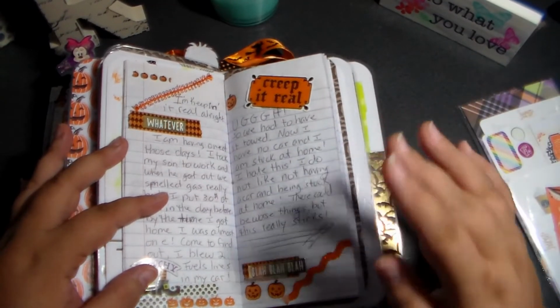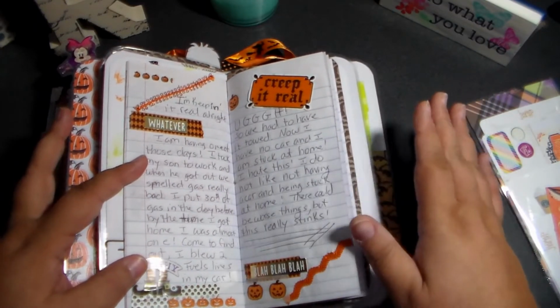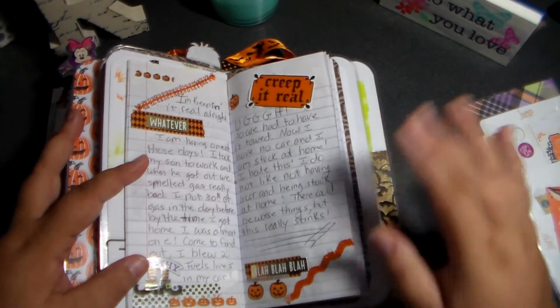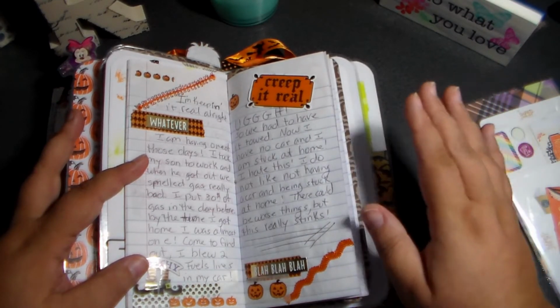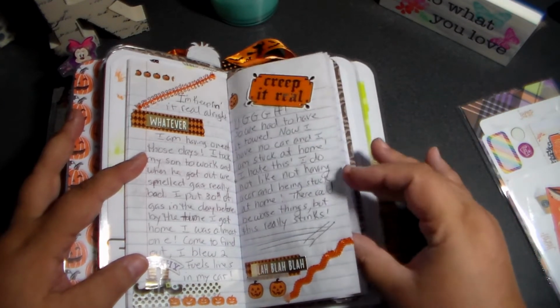So I wanted to document it, and it helped to write it, because when I get stressed like that, it's great to get it on paper and just get it out. So I was like, you know, things can be worse. There's a lot worse things that could be going on in my life right now, but it still stinks because I'm carless and the whole thing.